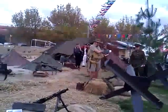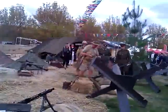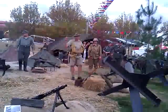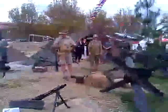I'll just load the magazine with these ones here, then we'll take it back. These rounds are 50 caliber. These are a lot noisier than the ones that you just heard before, so stick your fingers even further into your ears.